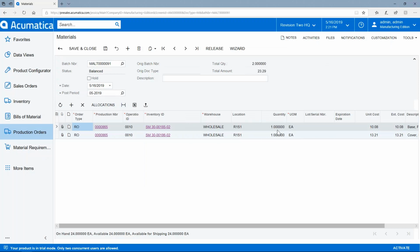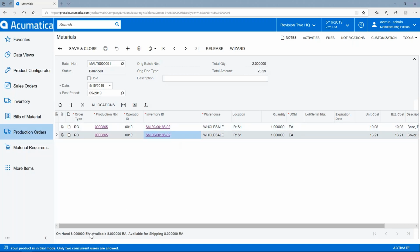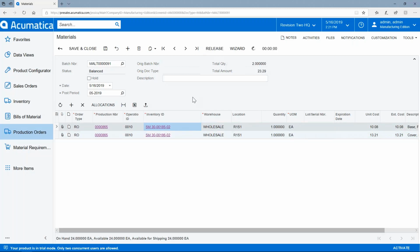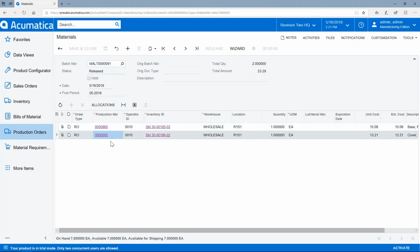I'm just going to issue the exact quantities that Acumatica is suggesting. If you look at the bottom, this is another area on the visibility side where we can see exactly how many of each one of those line items we have currently available in inventory. I'm going to release this material transaction now. And what is going to happen is, first of all, those component parts are going to be depleted. So these numbers are now going to have gone down by 1, if you catch that.